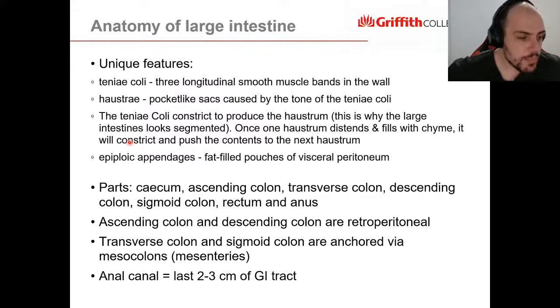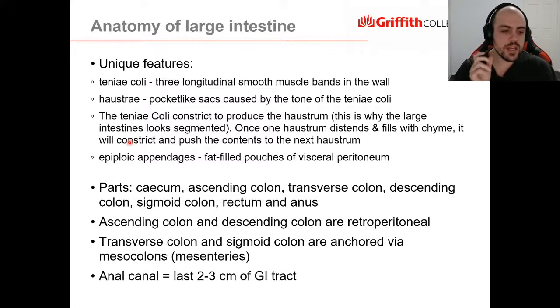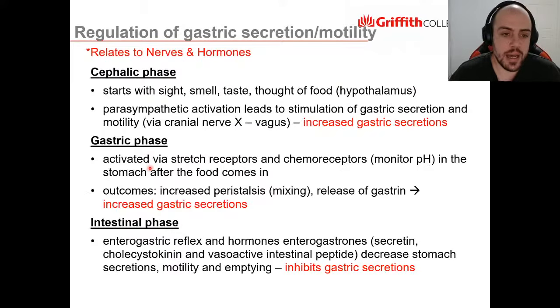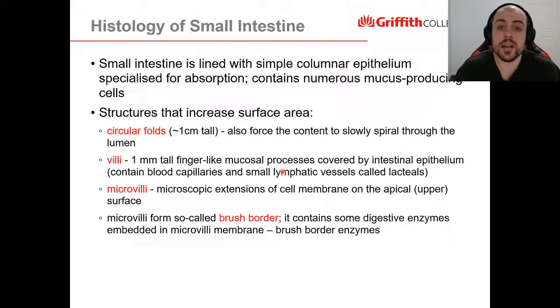Okay, now that was a brief rundown of the small intestines. I'm really going to talk about the small intestines, especially the duodenum, a lot more when we talk more about our accessory organs. Because as I mentioned here, we have a lot of these mechanoreceptors and chemoreceptors, and we see them stimulating the liver and the pancreas. I'm going to talk about those a lot more when we talk about our accessory organs, the liver and the pancreas.